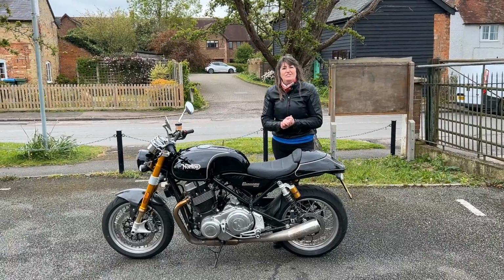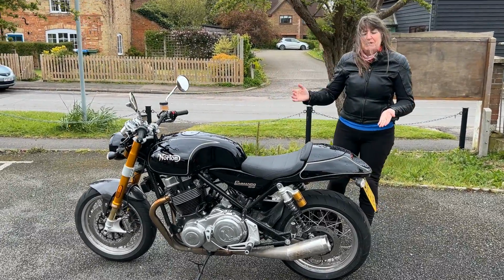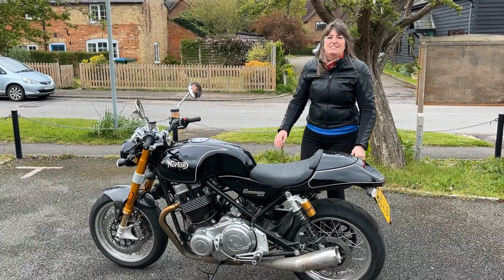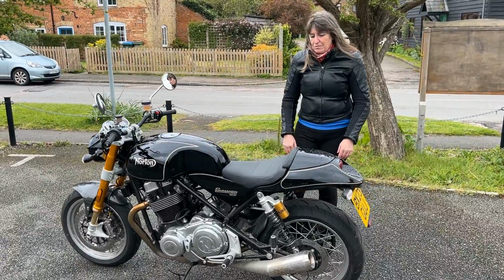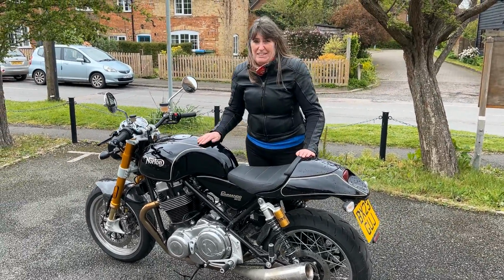Hi guys, so I stopped on my ride out as promised to give you an up close and personal look at this very beautiful Norton Commando 961 SP. I have to say straight away, I am so taken with this bike. I've had it for nearly 2 weeks now, and I definitely want one in my garage.